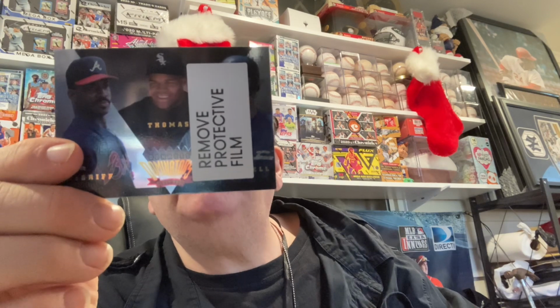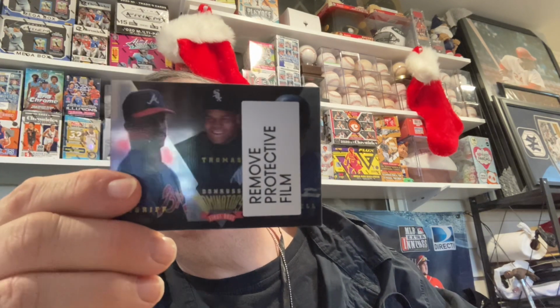And it still don't work. But this is from the 90s. I know that. This was from the 90s. It's a Donruss Dominator 3-player thing. And it had protective film on it, which I didn't take off. And there it is. It's Fred McGriff, Frank Thomas, and Jeff Bagwell.